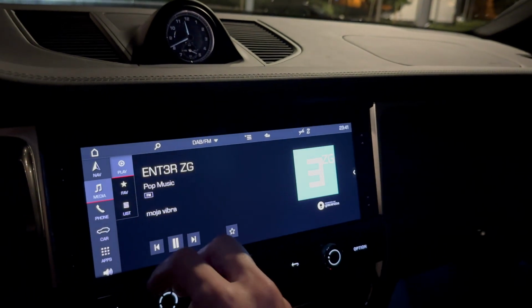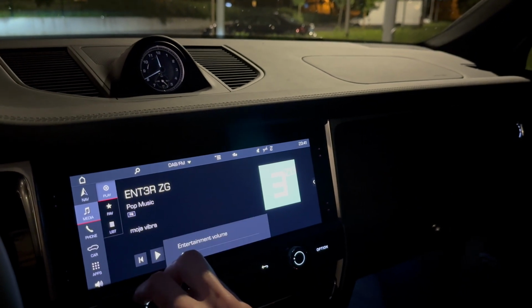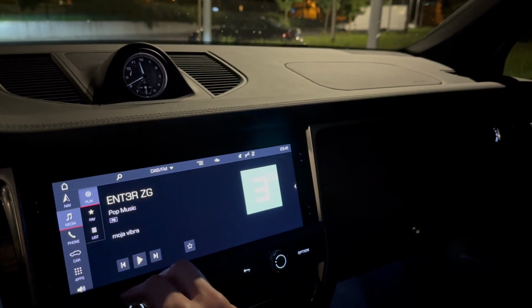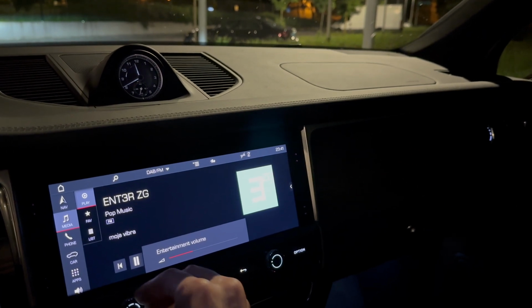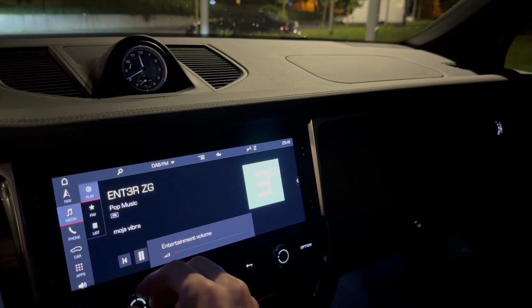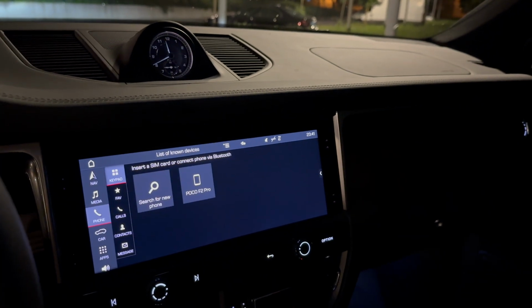There's media, so let's show you sound. The sound is amazing. I forgot if these are upgraded speakers or standard, but the sound is really amazing. It's really on the level of my Tesla. I can't play it for too long, not to get a copyright strike, but the sound here is amazing. You're gonna be really satisfied if you buy this car.